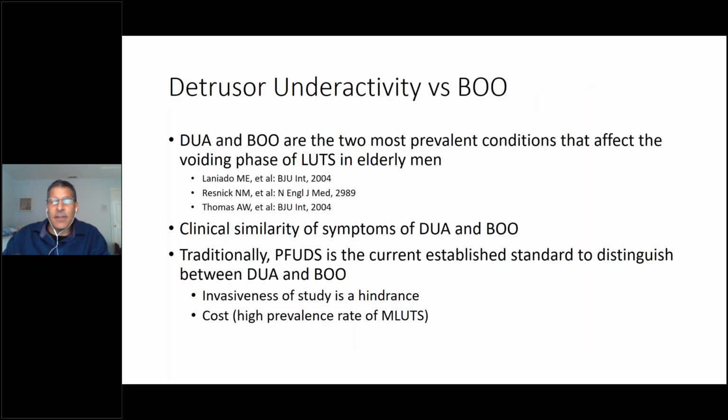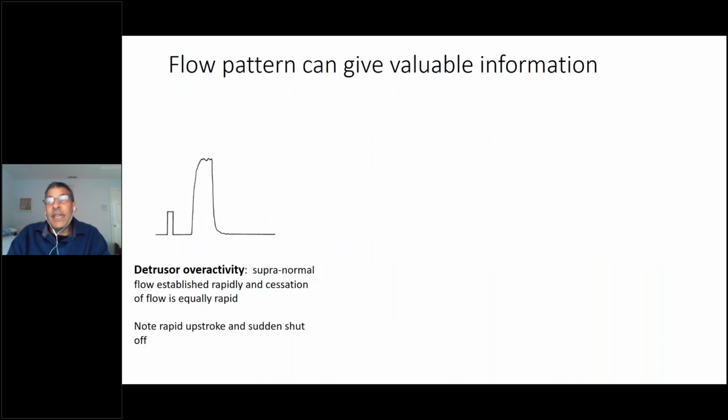Detrusor underactivity versus obstruction. Well, they're the two most prevalent conditions that affect the voiding phase of men. So how do we distinguish? It's difficult. The symptoms are similar, weak bladder or obstruction. And traditionally, we use pressure flow studies to distinguish between them. Low pressure, low flow is a weak bladder. High pressure, low flow is obstruction, but it's invasive and it's expensive. So we can use flow to determine if there's overactivity or obstruction in many instances.